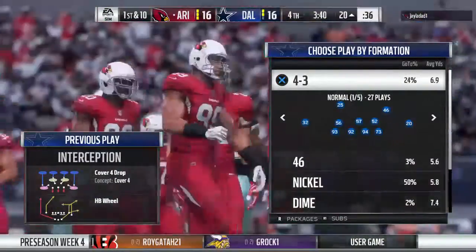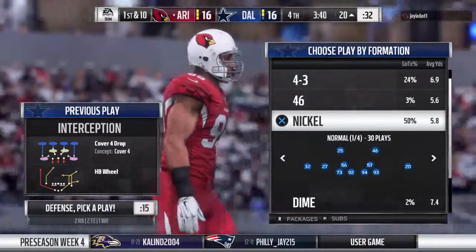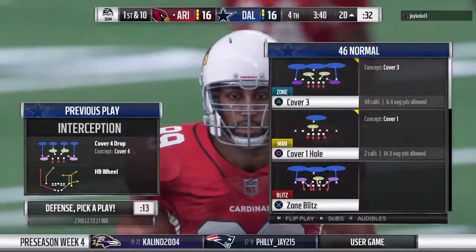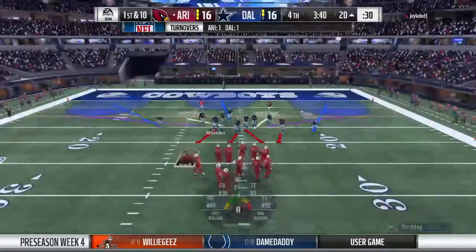So how about that for a momentum switch? We're in the fourth quarter, and it's a tie game. You've got to take care of the football here. Now their opportunity to take the lead right out the window. Everything is flipped in the other direction.